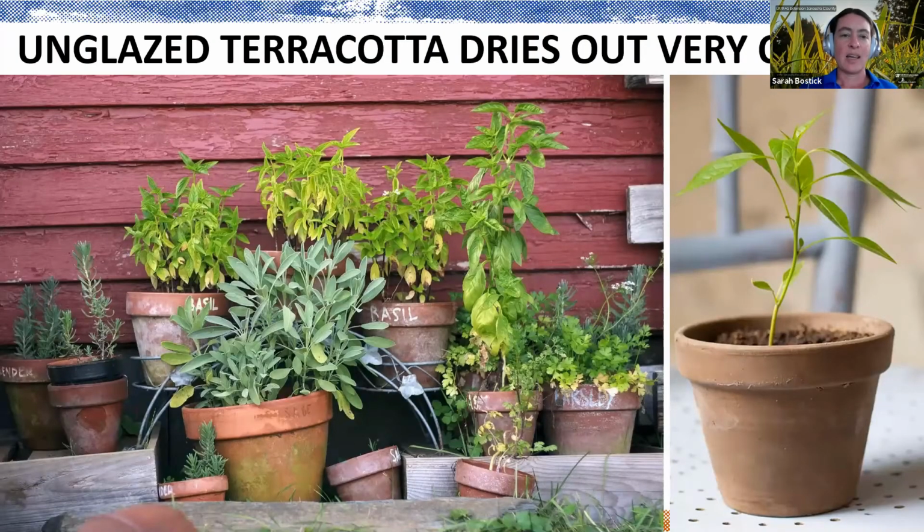I'm going to make a quick note about terracotta pots. I love the aesthetic of terracotta pots. I think they are just beautiful, and they do not hold on to water very well at all. They dry out very, very fast. So I'm showing you these two pictures in particular because these are great examples of what very water deficient plants look like. This is a pepper seedling growing in a terracotta pot that has had a very stressful life up till this point. That is a very water stressed and nutrient stressed pepper seedling.